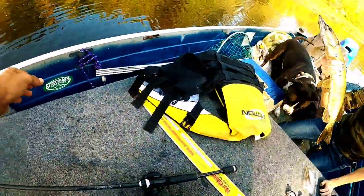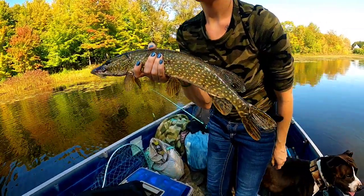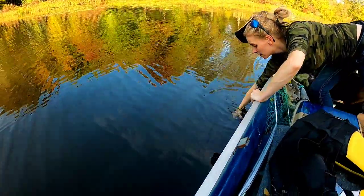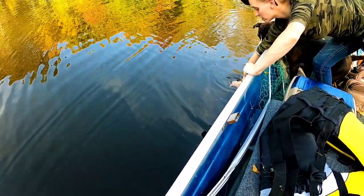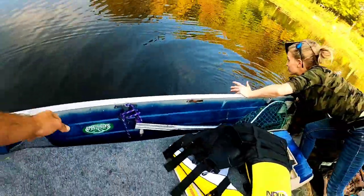You got him? Heck yeah, guys. All right, get a release on him. He's probably ready to get back after falling into the no coming back part of the boat. And there he goes, guys. Heck yeah. Dirt trail and all.